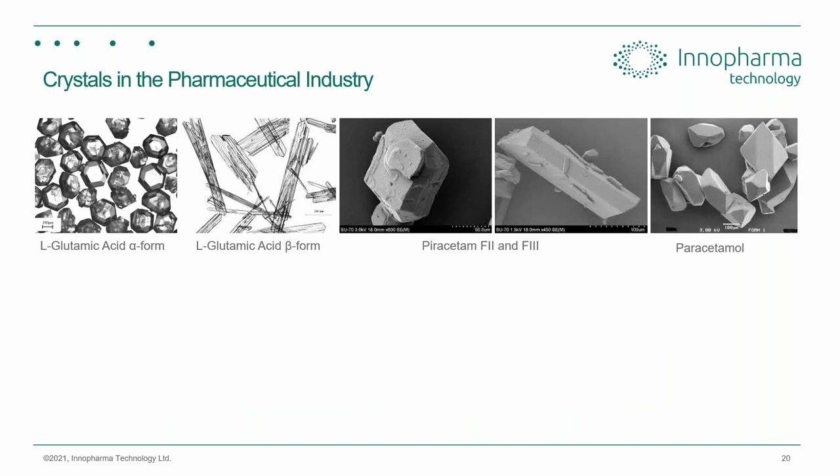So examples that we're going to discuss today, and are very common in the pharmaceutical industry, and maybe this is what you were expecting to see in the discussion of crystals: glutamic acids, the alpha and beta form. That refers to the molecular arrangement, the arrangement of atoms within the molecules. But what results in the difference in those arrangements is an entirely different structure, a different shape. So the alpha form has almost all equal proportions, whereas the beta form has a very heavily preferred direction of growth.